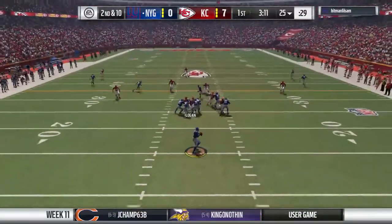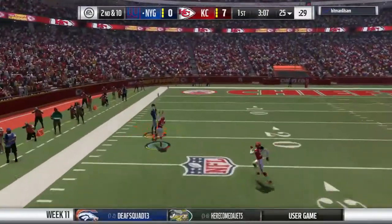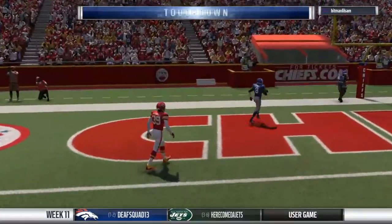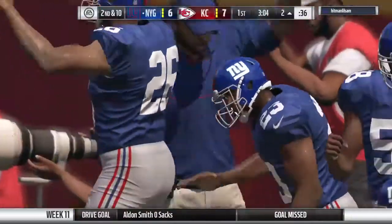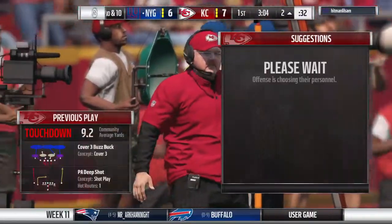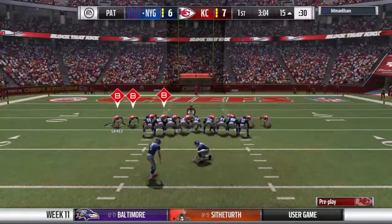On play action, it's Carr. He's going to loft one deep left side here. That's caught inside the 20. And all the way in. Touchdown, New York. Brandon Cooks with his 16th touchdown of the year. And the Giants are an extra point away from tying up this football game.